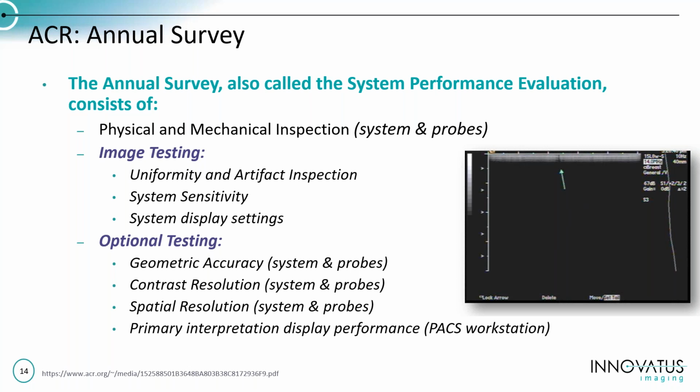So you can see this image over here. I took a snapshot of a transducer we received for repair. This is a Sequoia probe, and you can see this dropout that I have the green arrow on. This particular probe would not pass. You would state that the image is not uniform from left to right.